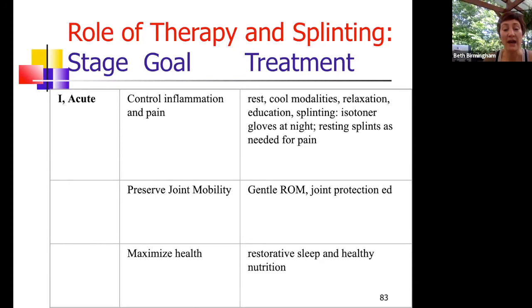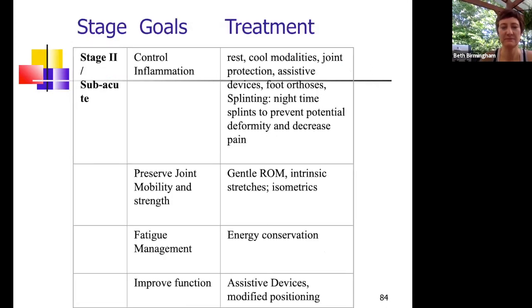You also want to look at preserving the joint mobility, so gentle range of motion within their pain limits. Joint protection education. Can they use 2 hands, their palms, larger muscles? Trying to change the force where there are no muscles, and just trying to prevent the deforming forces. And looking at their overall health and how you can maximize their health. Restorative sleep, nutrition.